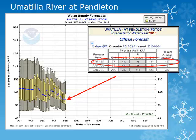For the Umatilla River at Pendleton, for the period April through September, the volume forecast has decreased to 75% of average. This forecast is based on current conditions and normal precipitation throughout the rest of the year.